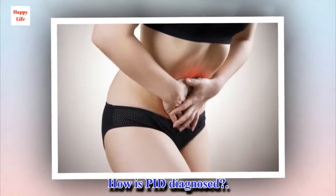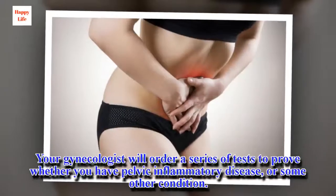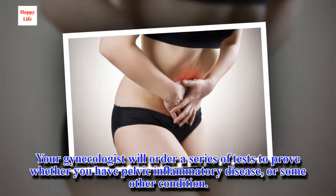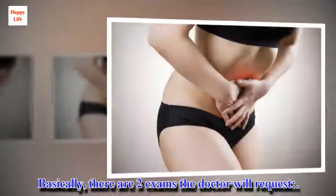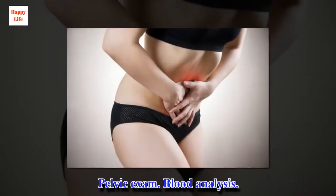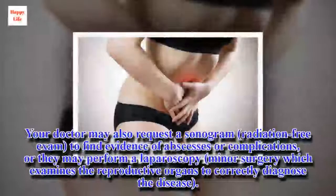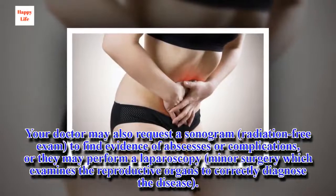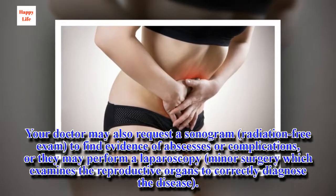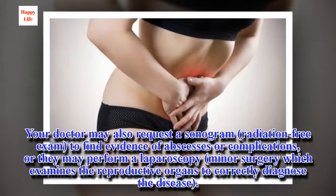How is PID diagnosed? Your gynecologist will order a series of tests to prove whether you have pelvic inflammatory disease, or some other condition. Basically, there are 2 exams the doctor will request: pelvic exam and blood analysis. Your doctor may also request a sonogram, a radiation-free exam, to find evidence of abscesses or complications, or they may perform a laparoscopy, minor surgery which examines the reproductive organs to correctly diagnose the disease.